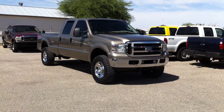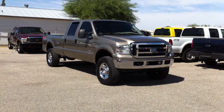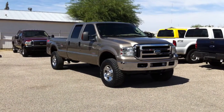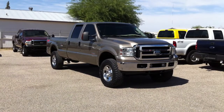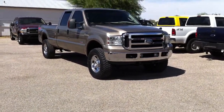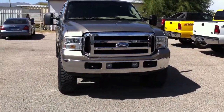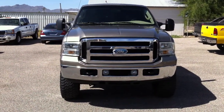We're selling this truck. It is a 2006 F350. It is a crew cab. It is a 6.0 turbo diesel. It is four-wheel drive. It is an XLT, and it has the FX4 off-road package. It is a theft recovery. It has, I believe, 36,000 miles, but it's cosmetically very challenged.